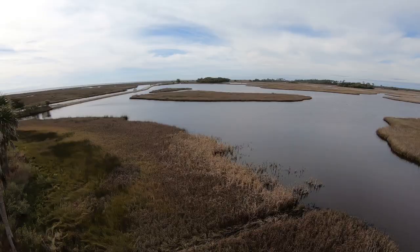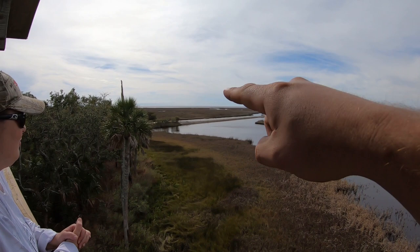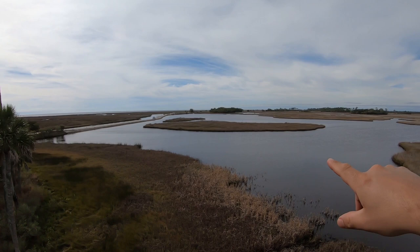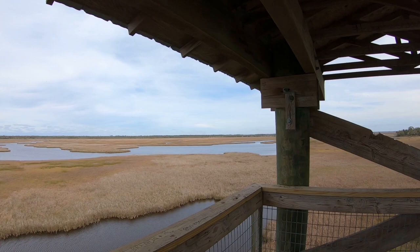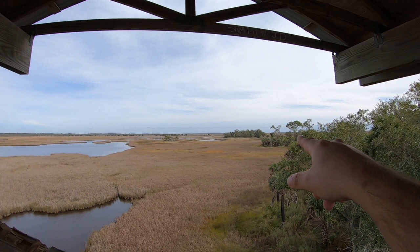Well, this is it. That's the Gulf of Mexico over there. This is all brackish water, we call it. Salt water is allowed to flow in and out of here. There's a lot of fresh water that comes into this marsh as well. So the road continues to go quite a ways that way before it exits out.